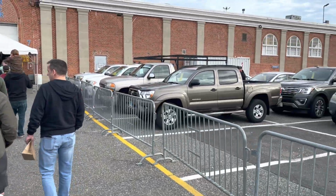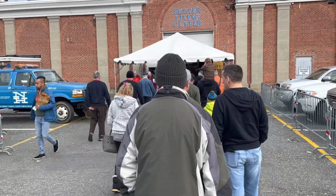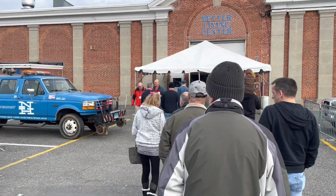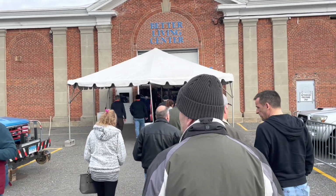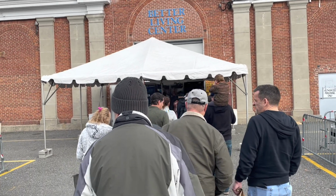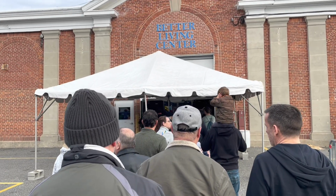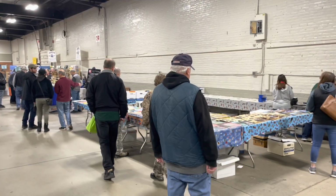A lot of times I've come to this place over the years and froze to death. I had to run between the buildings. Well, there are four buildings that the show is in, and the largest one is the one I'm about to enter, the Better Living Center. There's the Young Building and a couple of others. I plan on visiting all the buildings and showing you some of the highlights in each. All right, just getting started today.